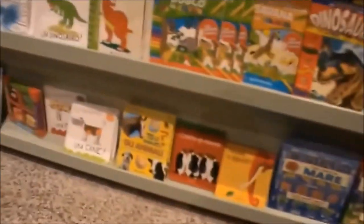So this is the Natural History Museum, or the Museo di Storia Naturale. And as you can see, they have a lot of books about science and all that kind of stuff in their bookshops. A lot of them are in Italian, but a lot of them are in English as well, which is good. Now, I didn't much enjoy my time in Milan, unfortunately.